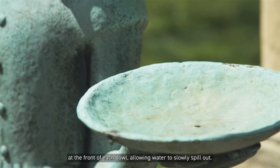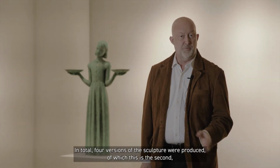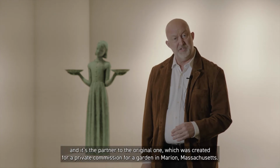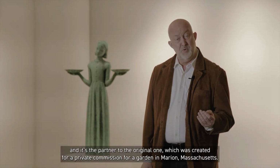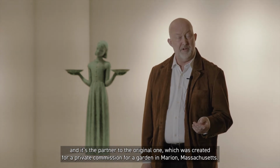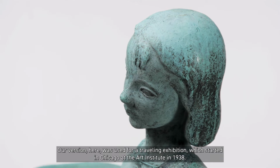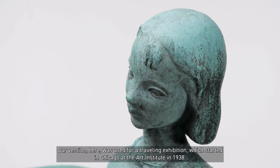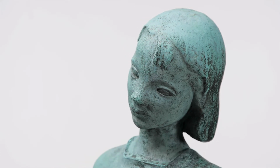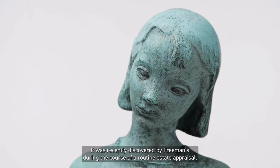to slowly spill out. In total, 4 versions of the sculpture were produced, of which this is the second, and it's a partner to the original one, which was created for a private commission for a garden in Marion, Massachusetts. Our version here was used for a traveling exhibition which started in Chicago at the Art Institute in 1938, but was recently discovered by Freeman during the course of a routine estate appraisal.